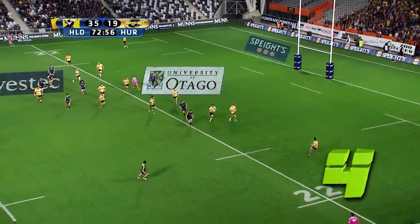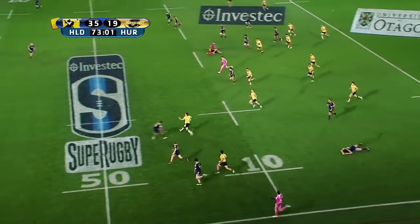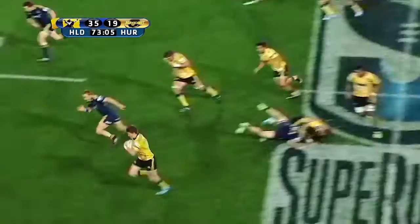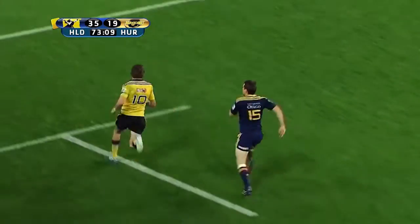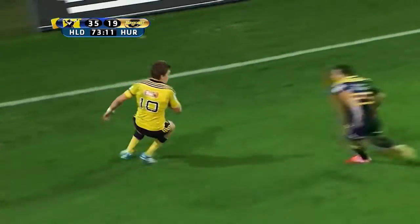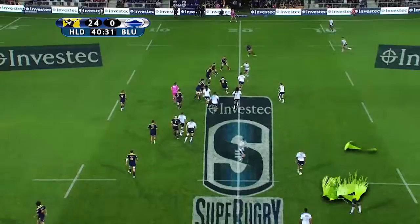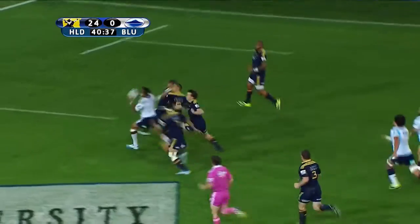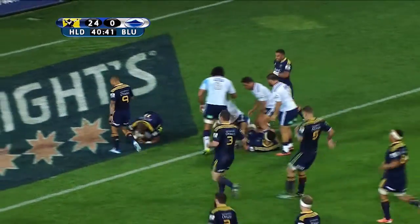Now Taylor sees acres in front of him. Andre Taylor gets away now, not from Fekitoa though. Great ball, TJ Perenara, Bowden Barrett for the corner, and Barrett goes all the way. Comes infield as well and makes the kick easy. Off to Moldy, and here's a clean break in midfield by Saili, and a little kick and chase. And there are hands there, Saili's got it back, and he reaches over and scores.